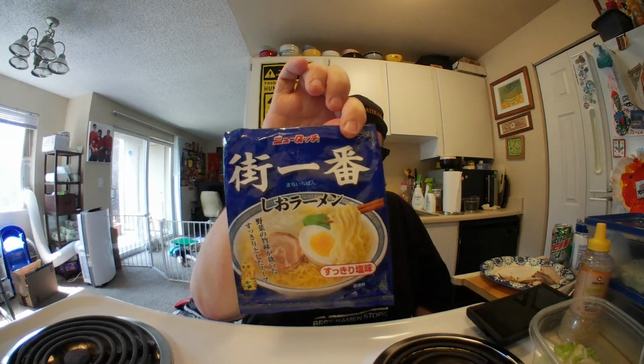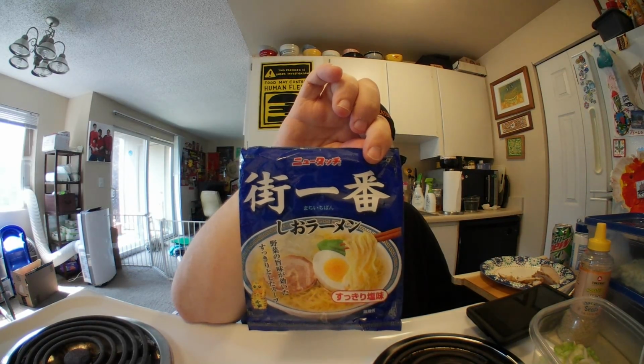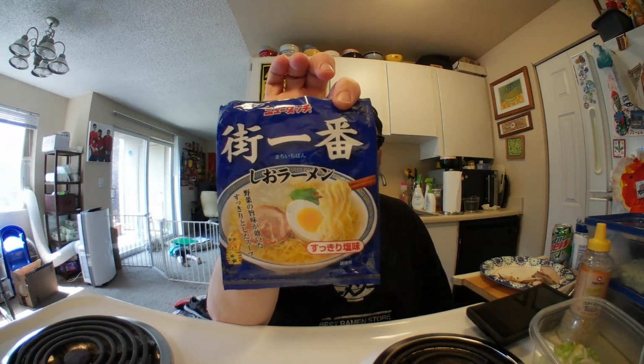Well, we have a shio ramen that came by way of Umai Crate. There'll be information for Umai Crate in the bottom, but this is a new touch. Machi Ichiban salt ramen. Salt ramen is shio. Shio just means salt in Japanese. And it looks nice. And yeah, so that's what we're doing today. Yay.